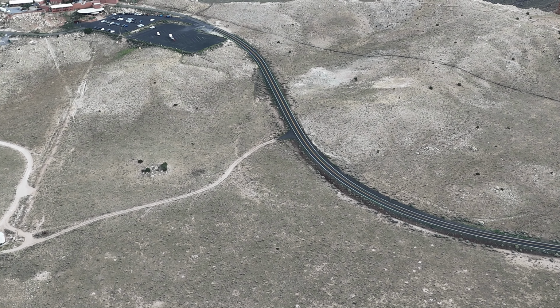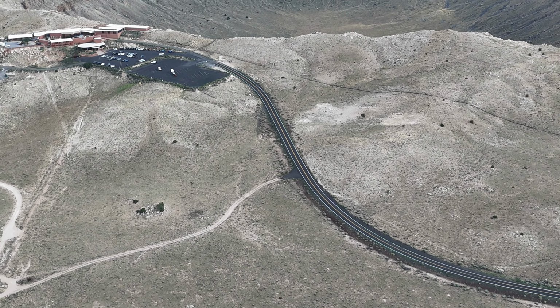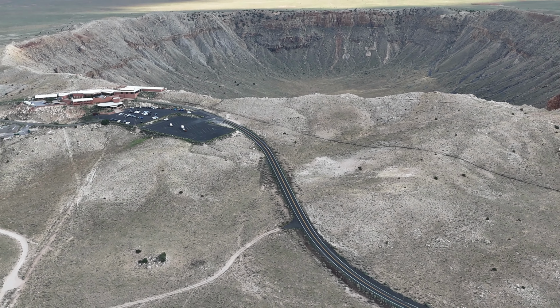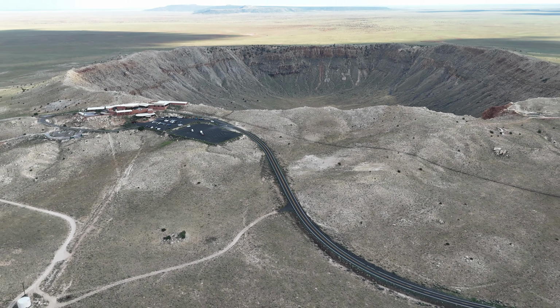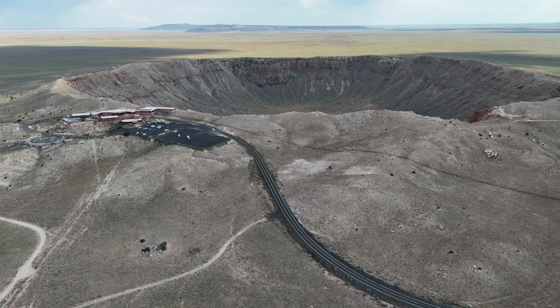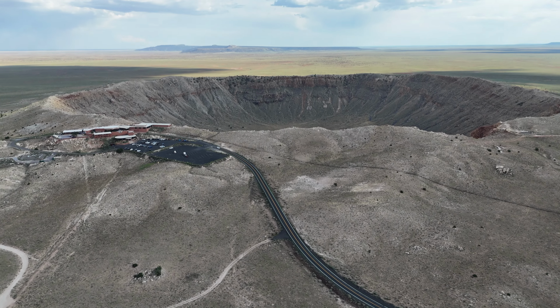To be able to visit the Meteor Crater Natural Landmark, the world's best preserved meteorite impact site on Earth, it is just located minutes from Interstate 40 and the old Route 66 in northern Arizona near Winslow.